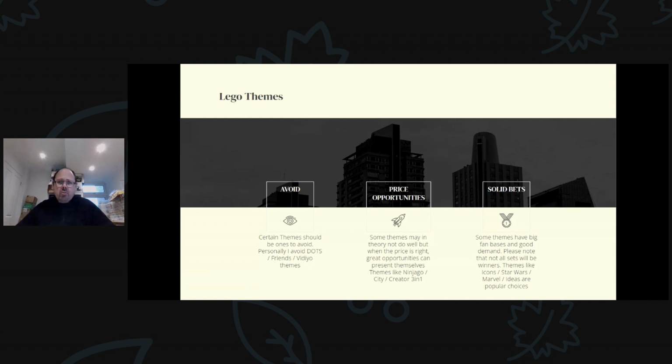And then there are the themes for a solid bet, which lots of people will be looking at: your Star Wars, your Marvel, your Lego Ideas and Icons as well. Those will tend to be the popular choices, because there are big fan bases, lots of people who like these themes, and people want to buy these sets in the future as well. But please note that not all the sets are going to be winners. There are going to be some absolute dogs in there that you need to keep your eye out for and make sure you make the right choices.